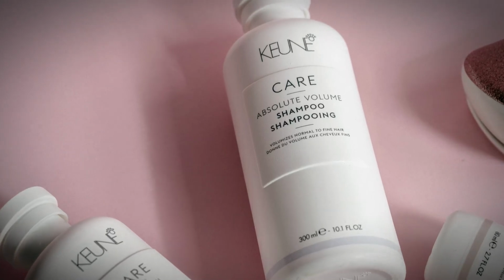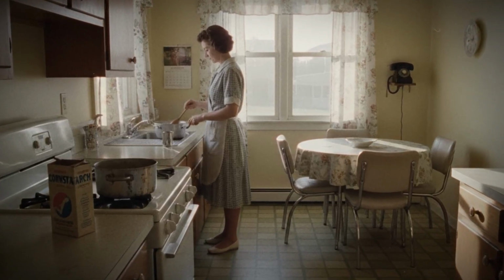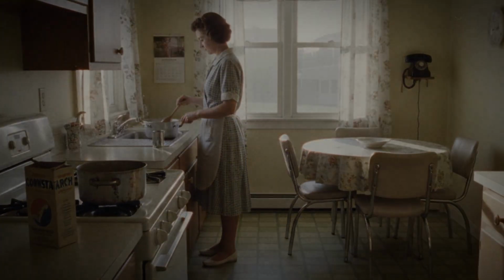Today, dry shampoo is a $12 to $18 aerosol can. In 1956, a box of cornstarch cost pennies and sat in the same kitchen that made gravy.